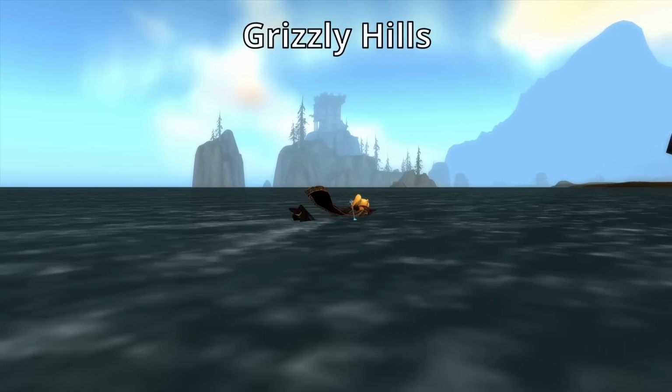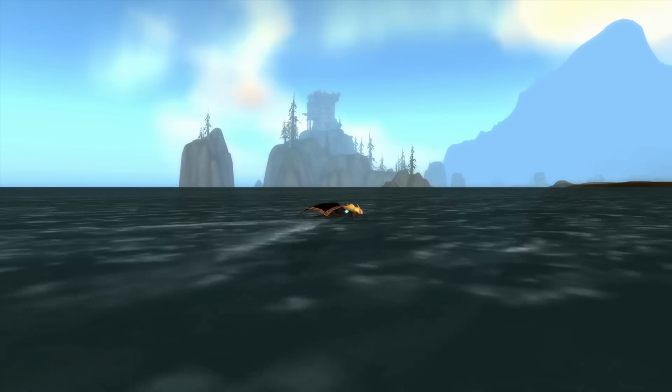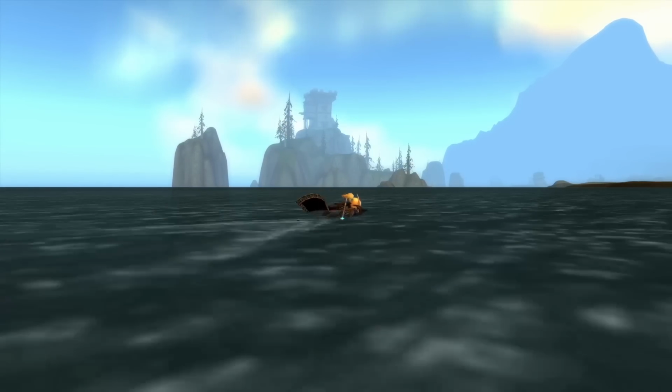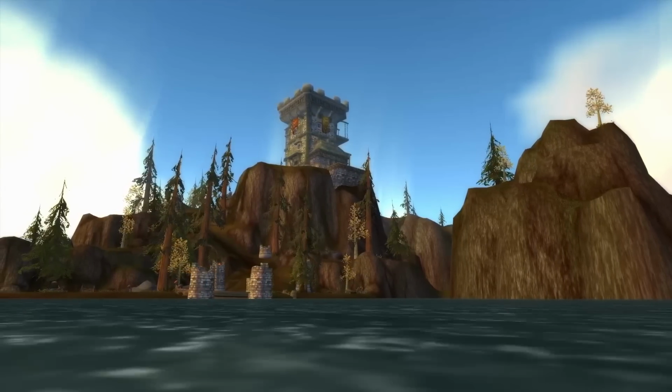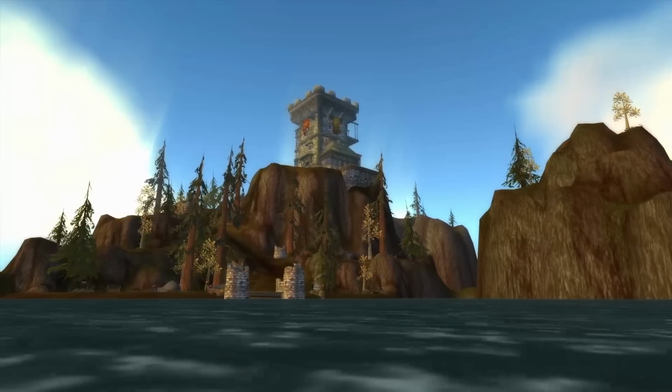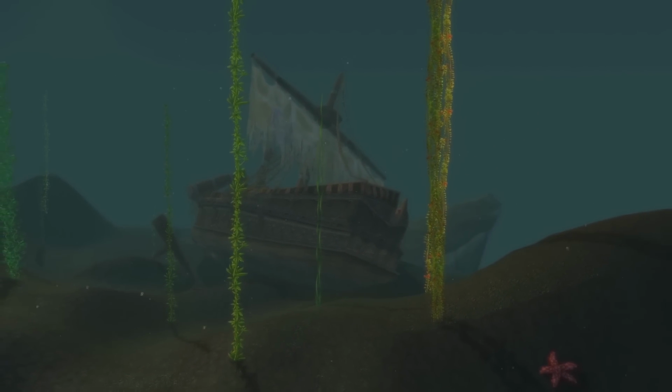Swimming back into the southern half of the continent, the Grizzly Hills were a welcome sight in this land of ice and snow. Blood Moon Isle, a stronghold for Worgen loyal to the Lich King, is surrounded by multiple sunken ships, as are the nearby ruins of Tethys.